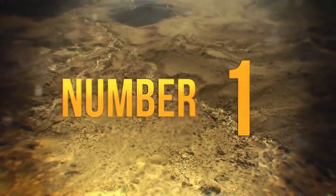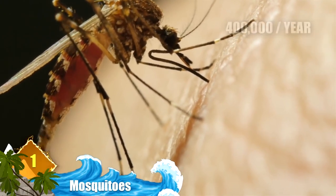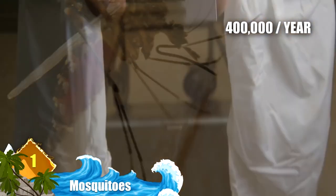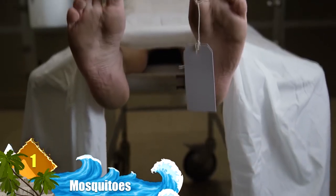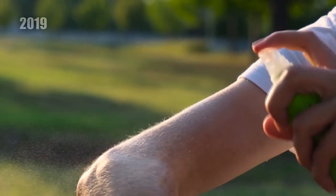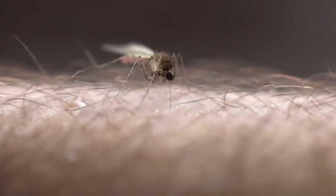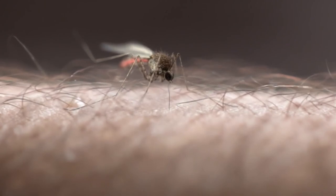Number 1, Mosquitoes. Mosquitoes are one of the largest causes of human fatalities throughout the world because of the diseases that they carry, with some estimates suggesting as many as 400,000 people die each year because of malaria alone. Their annoyance isn't just a human issue, and a discovery announced in early 2019 suggests that their impact hasn't changed much in 100 million years, even if the species have.